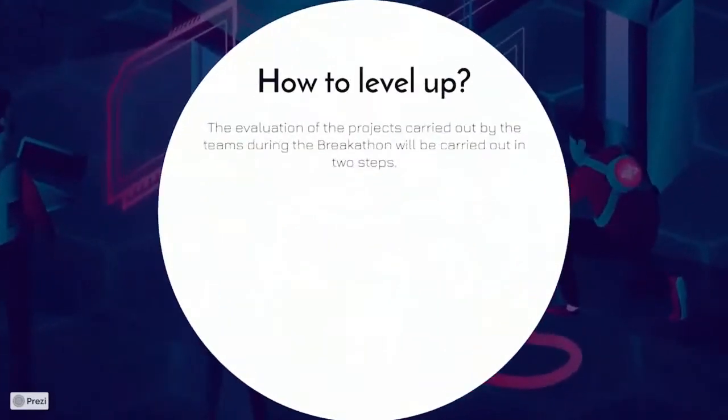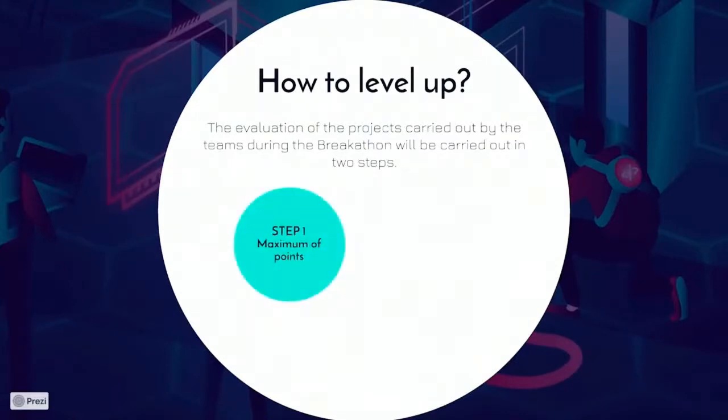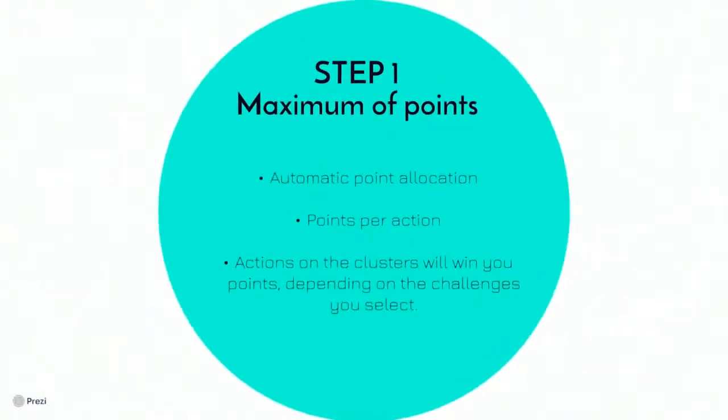Chapter 6. Now, for the most important information if you want to win this competition. The projects carried out by the teams during the Breakathon will be evaluated in 2 steps. First, teams need to win as many points as possible.